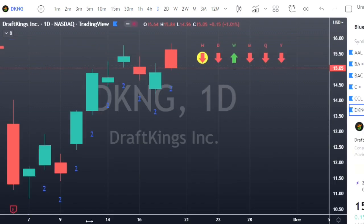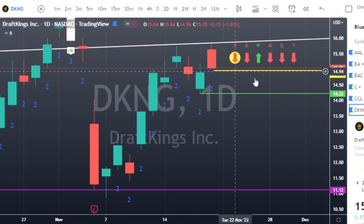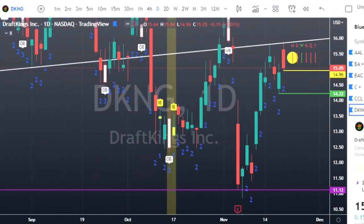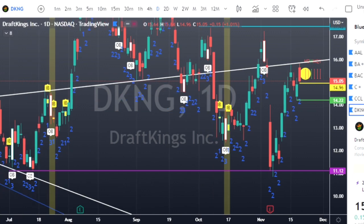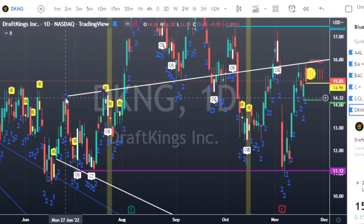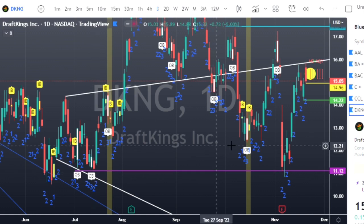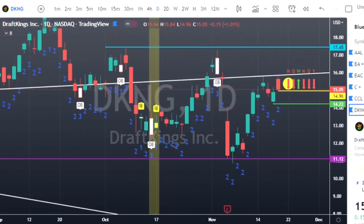So DraftKings is a little bit interesting. We've got a 2-up red, so we're looking for puts at 14.96 and first targets. We're also at the top of a broadening formation. And if I zoom out, that broadening formation was set up all the way back in June here, at higher highs and lower lows. So when we have that, it's a possibility for this to trend down.